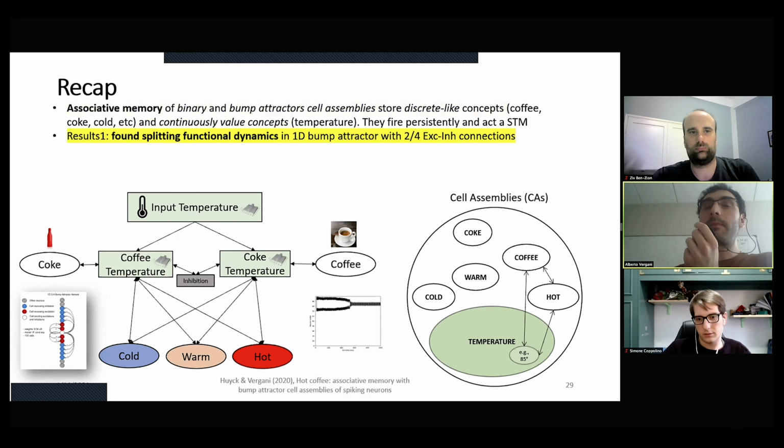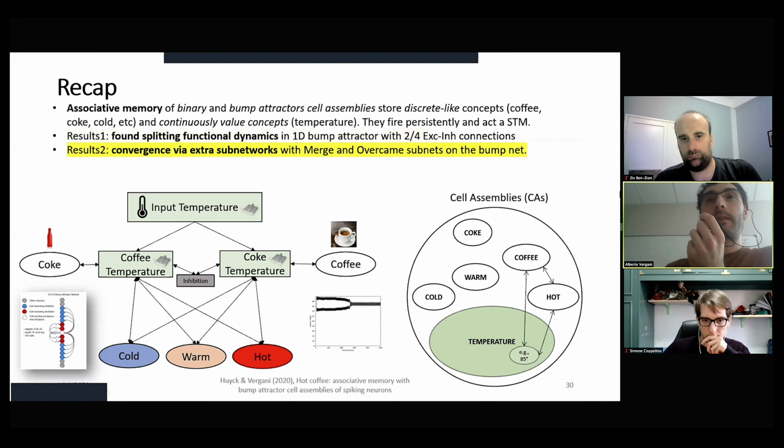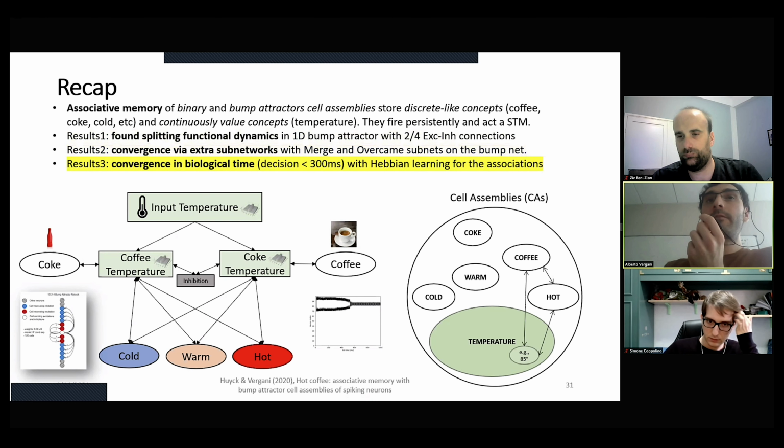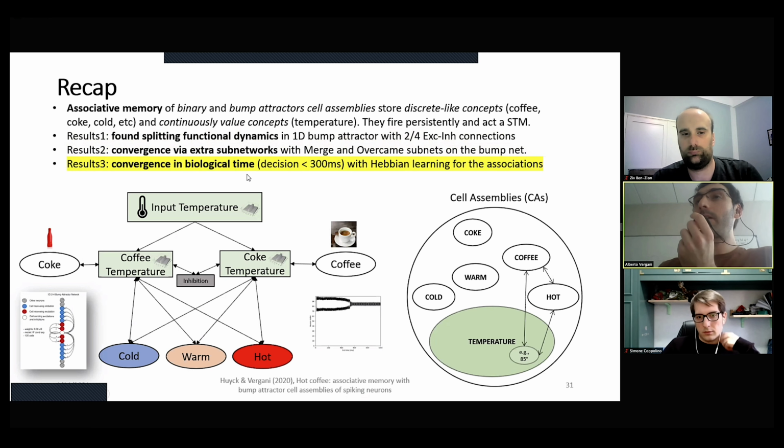The first result is about a finding, that we found that this specific network splits. It is a very odd behavior, and it was something very new for me and for my other authors. The second result is about the convergence. If we use two other networks, you can make the previous splitting behavior converge. And the third one is that if you want to have a biological time, it's important to have Hebbian learning. So it's important to have the association by learning, not by static weights.